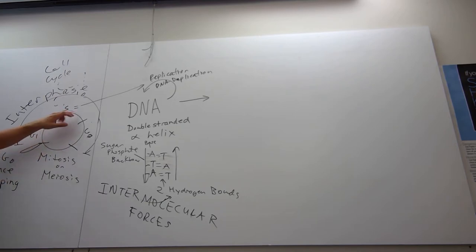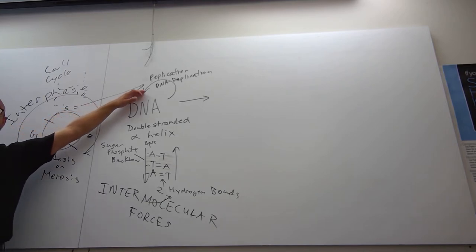When you want to duplicate your DNA and replicate it, you got 3 miles of DNA snarled up inside your nucleus. How do you expect to open it all up and duplicate it? Well, sure enough, we do it. We do it bit by bit, chunk by chunk. We do it at the end.